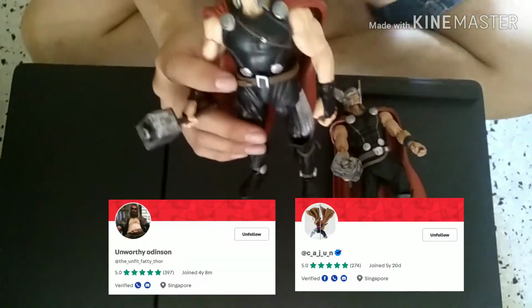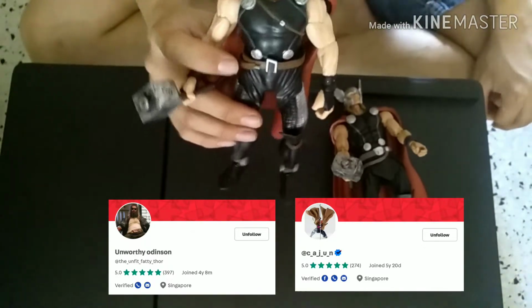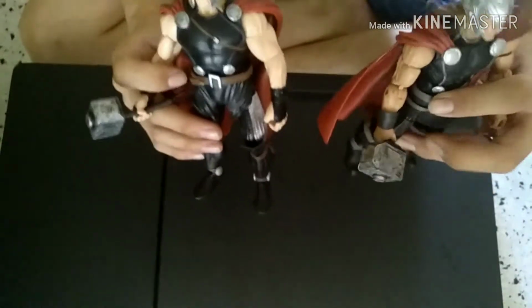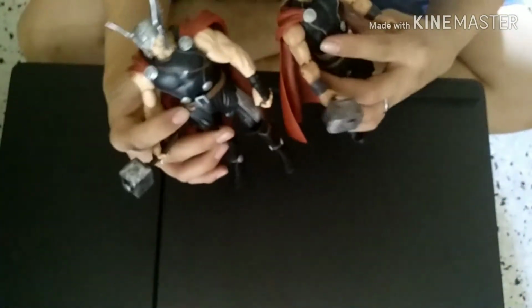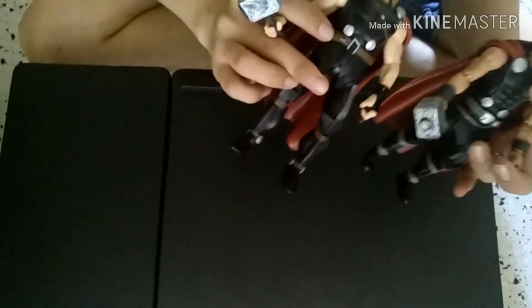Okay, this figure I forgot to say, I bought from the seller the unfit fatty Thor from Carousell. Both are from Carousell sellers. So it's really, really good to collect Thor, the classic Thor like this.